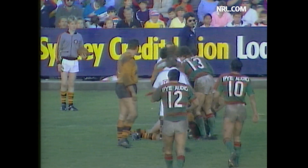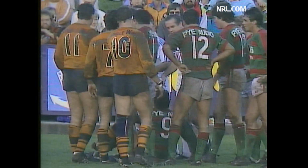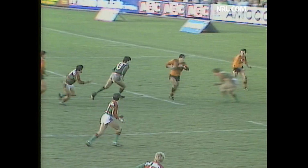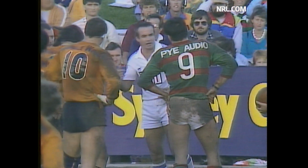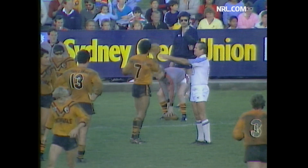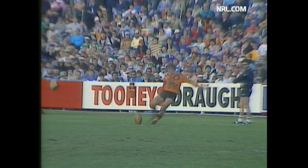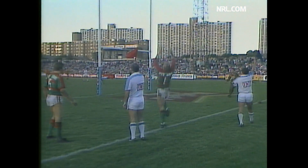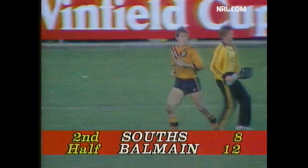Pearce put down by Davidson out there, and another skirmish. Match has been punctuated by little incidents like these. It's a good tackle on Pearce, and Davidson didn't know very much about it, really. Penalty to Balmain. Here he comes. Bang. Looks okay. He's got it again. Oh. Can this man kick? 12-8 Balmain.